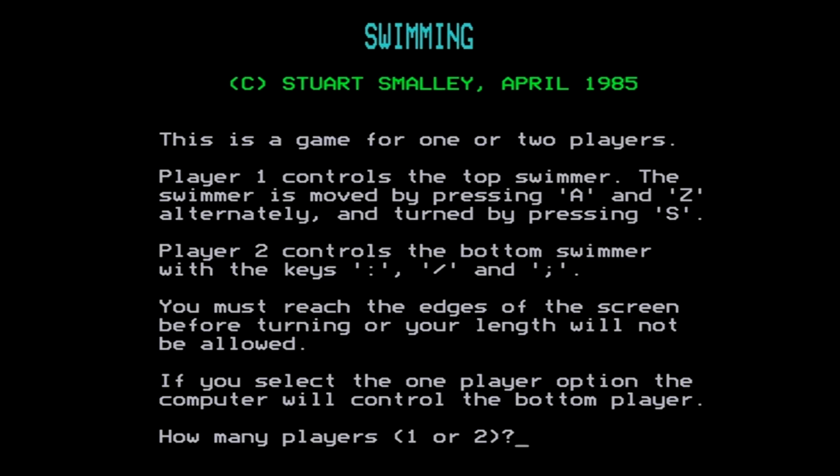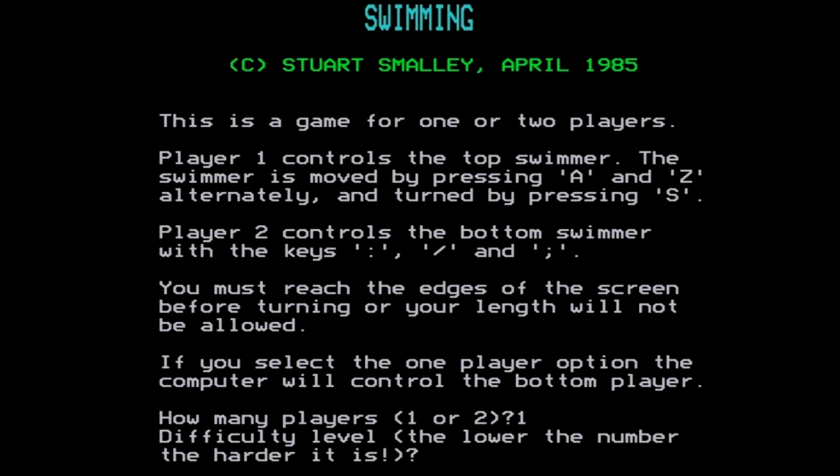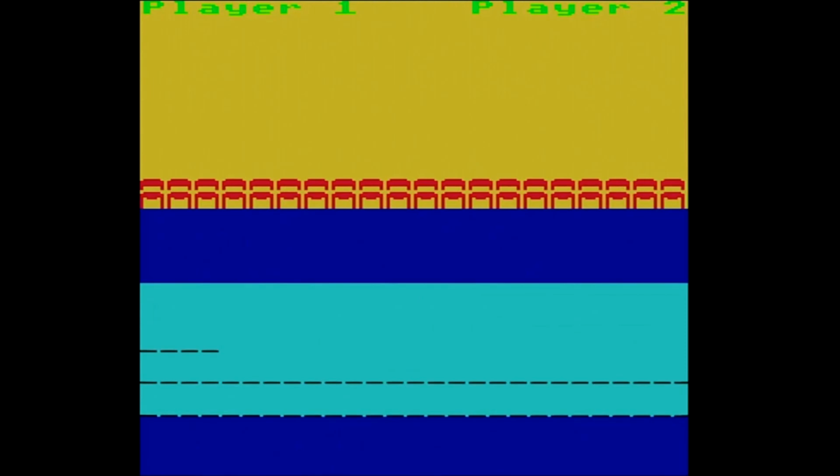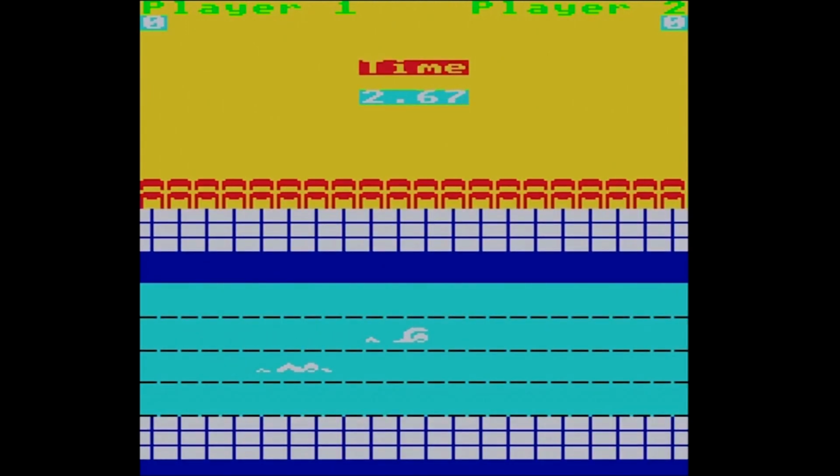You're then prompted to enter the game options, which is the number of players, the difficulty level, with the lower number being the higher difficulty, and the number of lengths you want to swim. I do wonder how high a number you could put in for that, but I went with 10 for a reasonable sort of start. Once you've selected the options, the game begins, and this is obviously inspired by the Hypersports or Daley Thompson multi-event sports games, although in this case it's just the one event.